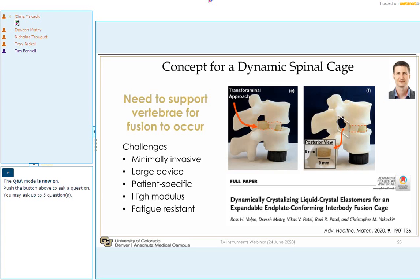I just have an illustration of the concept, where you can see a device being inserted in between 2 of these vertebrae, and as it's sitting there in the middle, it's supposed to provide support to the bone. Now, there are some challenges if you talk to surgeons about this. They would prefer it to be minimally invasive, right? I think everyone can agree they don't want large incisions made on their body.